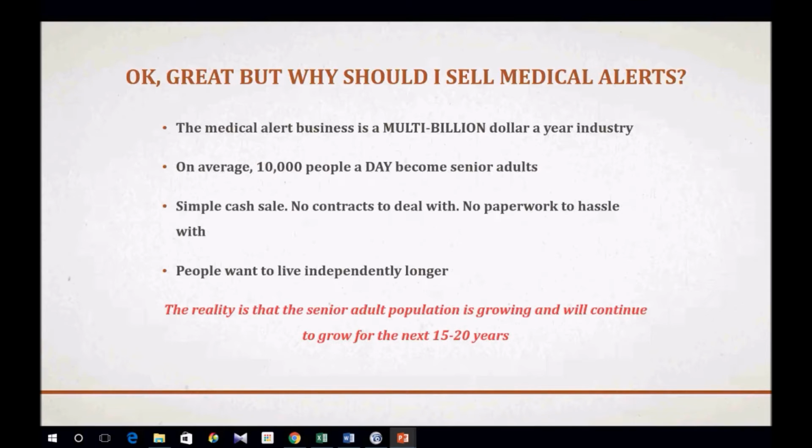And so to me, as you realize the senior adult population is going to grow so much, the question is, why should I sell medical alerts? To me, the question should really be, why am I not selling medical alerts?